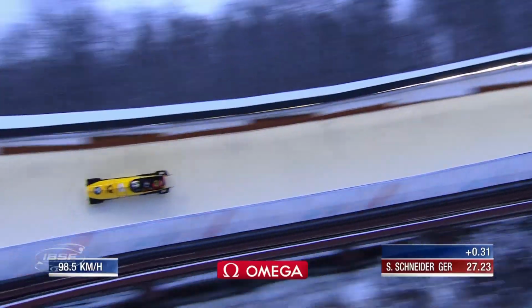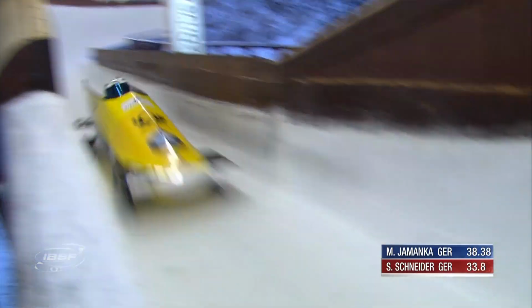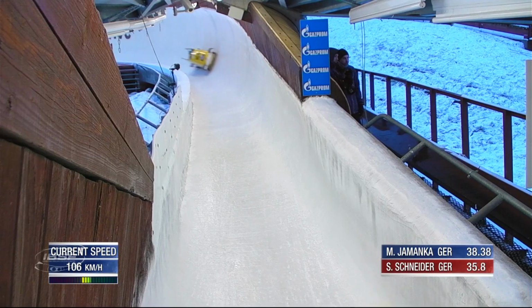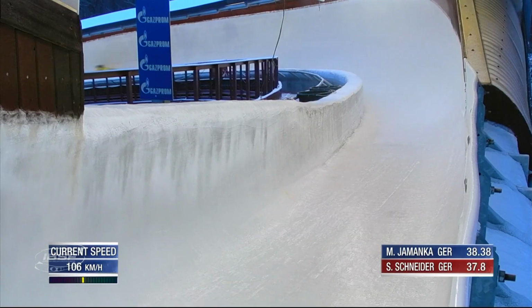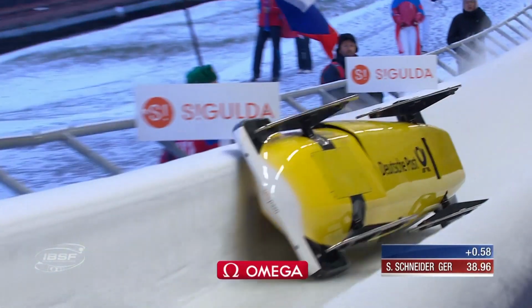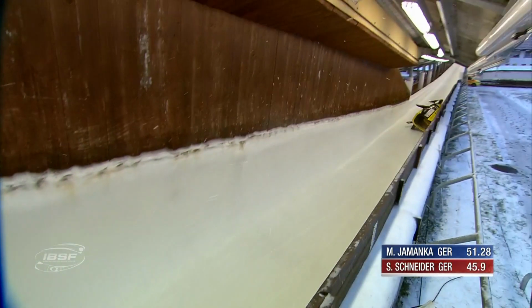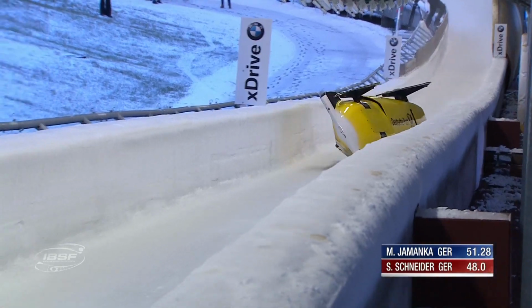Big pressure on the entrance of turn 10. She's managing 11 well. A little contact, but the sled stays mostly straight. And now she pulls up 13. Oh! And that is the other key element. Again, we've seen big steering in that Sigulda corner, down in 13, in the Omega turn.